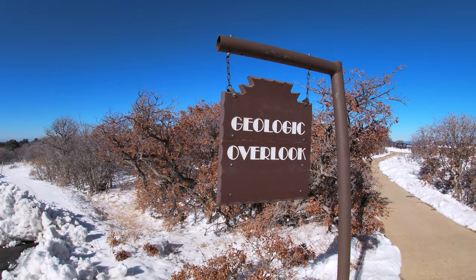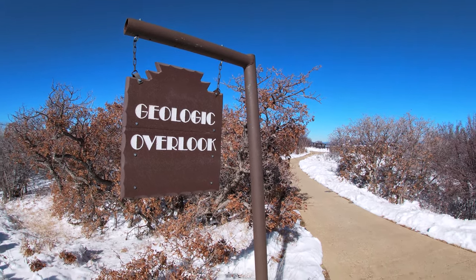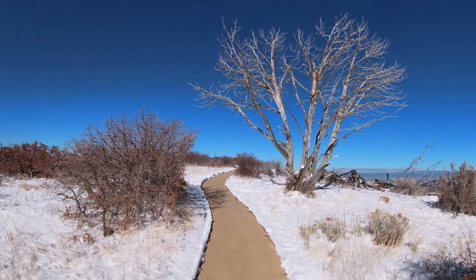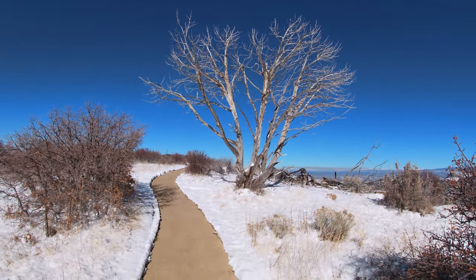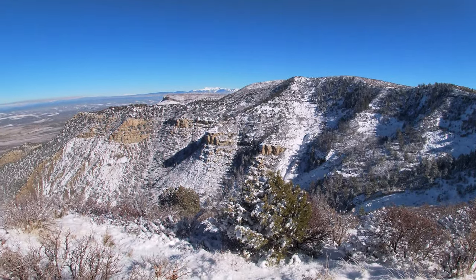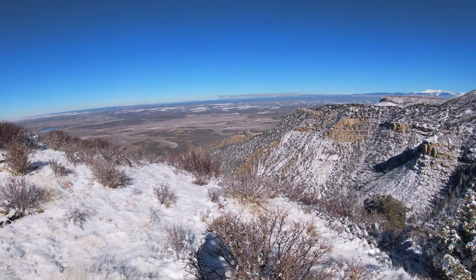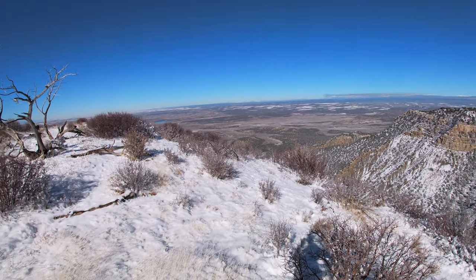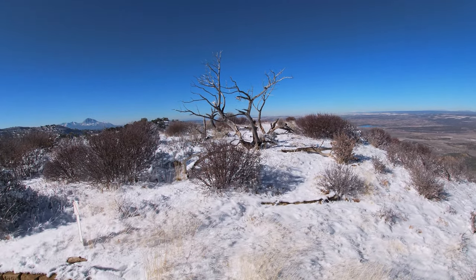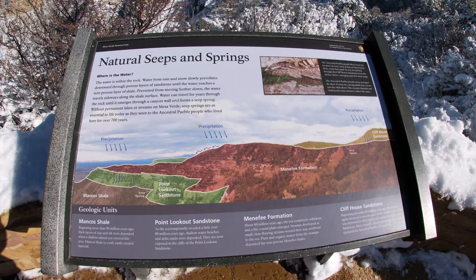Now let's talk about the animals and rare species. Mesa Verde National Park is home to over 70 species of mammals, including bats, 200 species of birds, and 1,000 species of insects. The number of animal species found in the park can vary throughout the year as migratory animals pass through the area. Some of them include bobcats, coyotes, mule deer, rabbits, weasels, lizards, snakes, owls, and more.